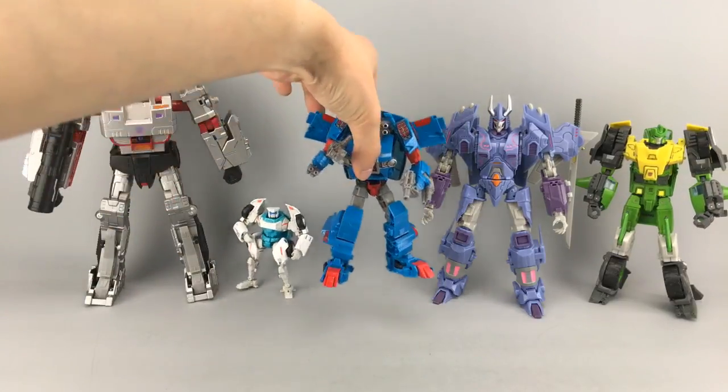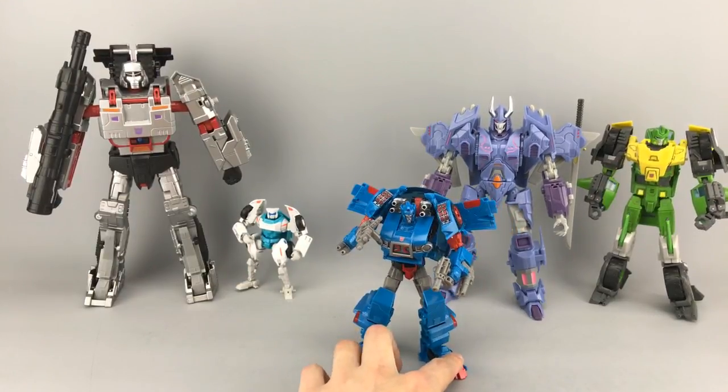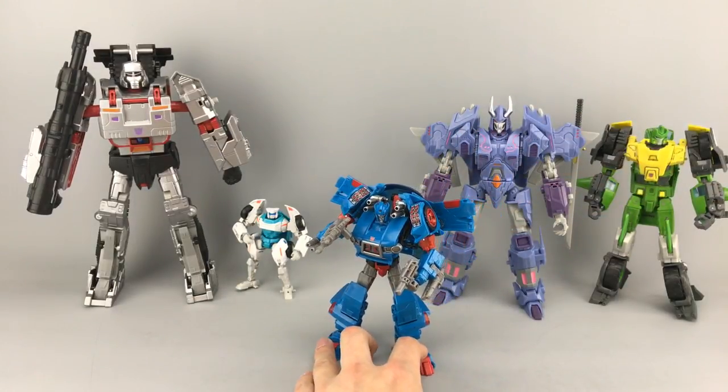It'd be cool to get another Skids. The Skids was in high demand when he first came out, but he's kind of a flawed figure. I wonder if MMC would do one of him. But I think also people are complaining about remolds.